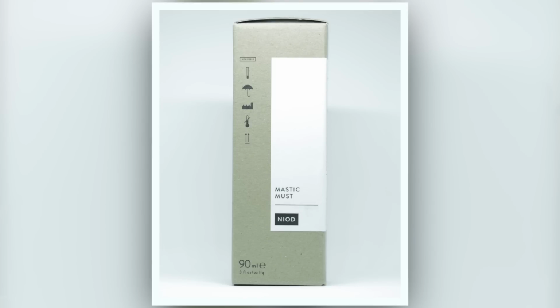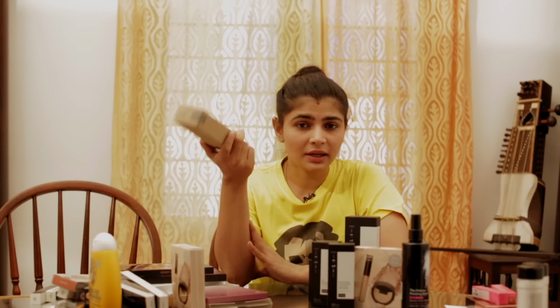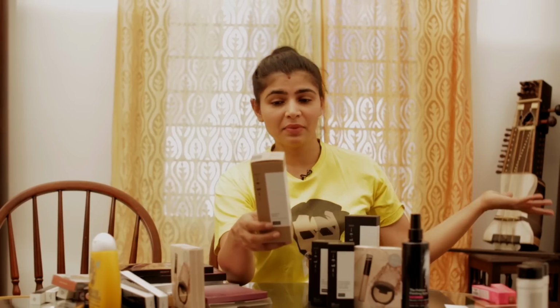Also, Mastic Must. This is another translucent mask, and this contains Yeshti, or basically Jeshti mud, or our Ayurvedic ingredients. So I actually like the fact that a lot of our Ayurvedic ingredients are time-honored, time-tested recipes, are actually going out of the country. A lot of people are discovering it only now and then selling it back to us. Nevertheless, they have this very interesting text which says, true learning is a form of love. It is humble. It respects that to look forward, it must look backwards.